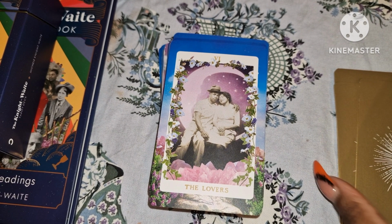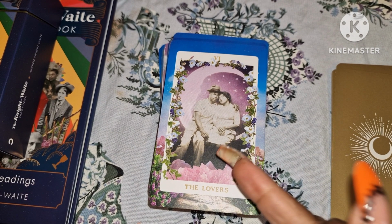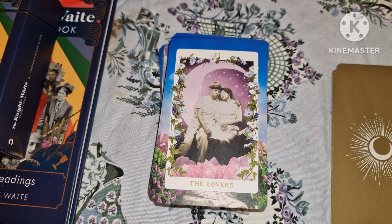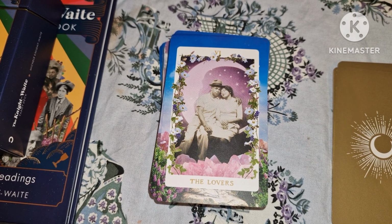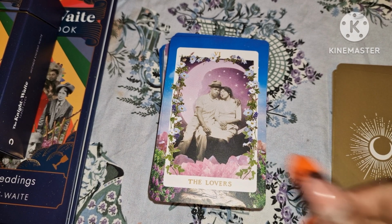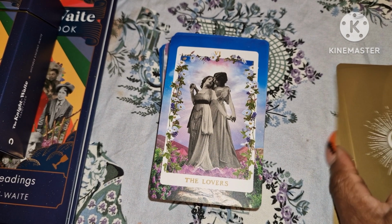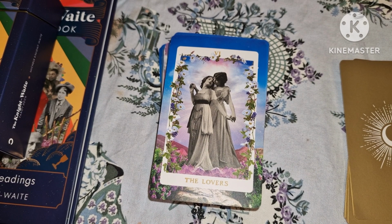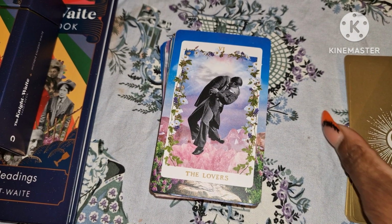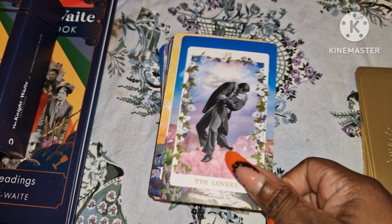So the Lovers card, there's a few choices. So you've got a heterosexual couple, and I love that this couple is kind of mature, which to me can say that you can find love at a mature age, or maybe a long-term contract, maybe a long-term marriage. Then you have the same-sex lesbian relationship with two women, and you also have the same-sex male relationship with two men.